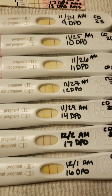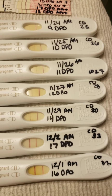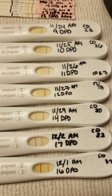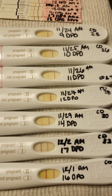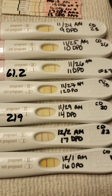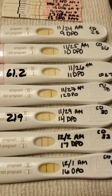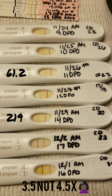All right, guys, now for the Holy Grail, which is the First Response early response pregnancy test. As you can see, it is a better line progression than with the Cheapies. And again, DPO 11 and DPO 14 is whenever I went to go get my blood work drawn. And I will insert what those levels were. 11 was 61.2 and DPO 14 was 219.